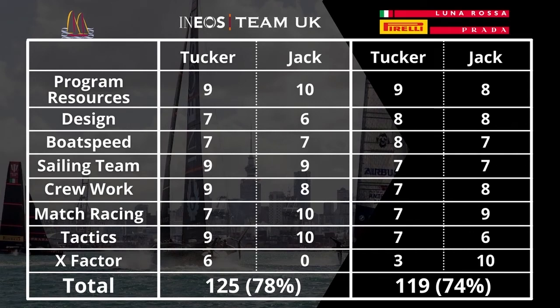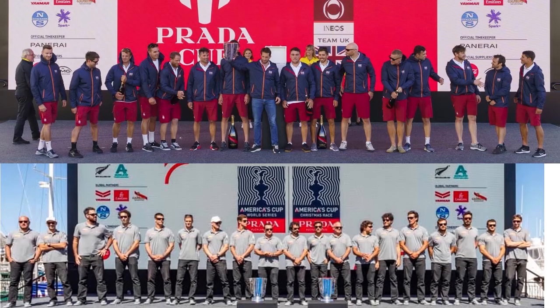That brings us to the sailing team, which, as I said before, is exactly even. We both give the Brits an advantage, 9 over 7, and there's not much more to say about that, is there? Only that both of these teams have phenomenal sailors. It's just that the Brits have more experience. And so let's see how the boys on the Italian boat step up, but they're the ones who are sort of the more rookies on the team.